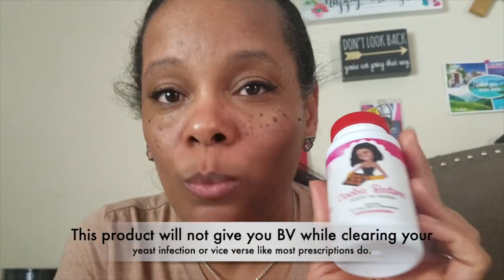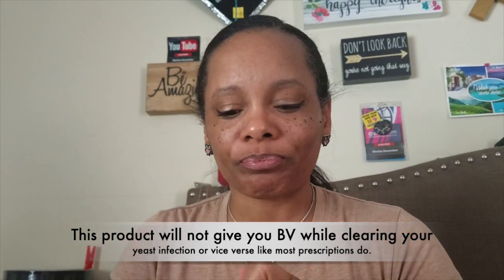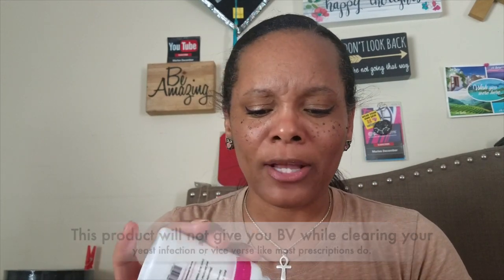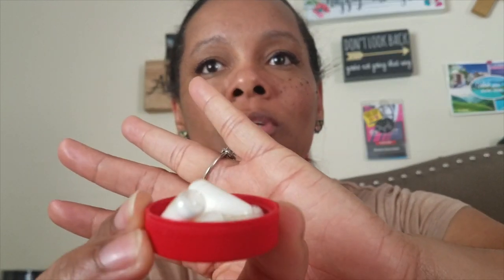They do not come with an insert. So I had to get an insert myself. I used one of the old, it wasn't old, but I used one of the yeast infection little inserts that I had never opened, and that helped me to be able to insert the capsule in. This is what the capsules look like.